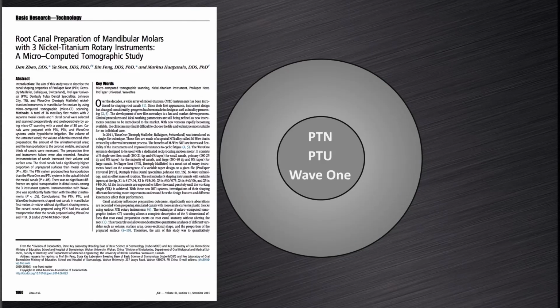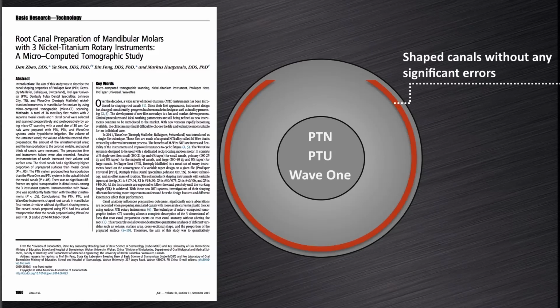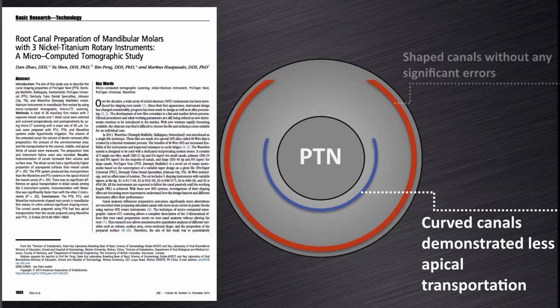The second study on the shaping ability was done by Zhao, Shen, Peng and Haapasalo in 2014. They looked at root canal preparation of mandibular molars with three nitire systems, ProTaper Universal, ProTaper Next and Wave One, using microcomputed tomography. They firstly concluded that all three systems shaped root canals in mandibular first molars without significant shaping errors. And secondly, that the curved canals prepared with the ProTaper Next instruments demonstrated less apical transportation than the canals prepared with Wave One or ProTaper Universal.